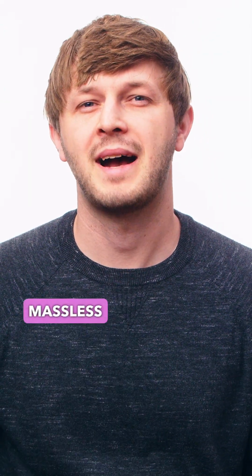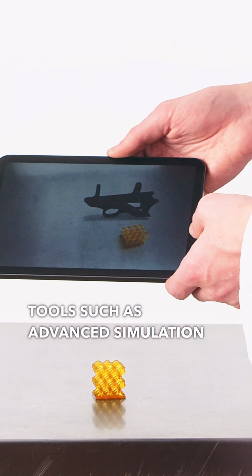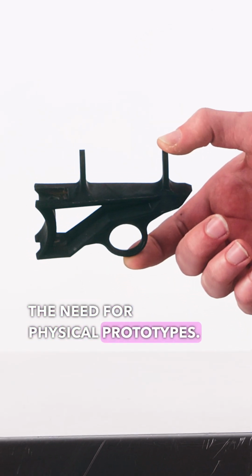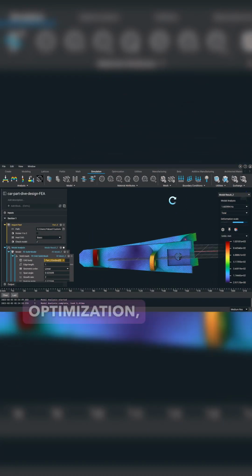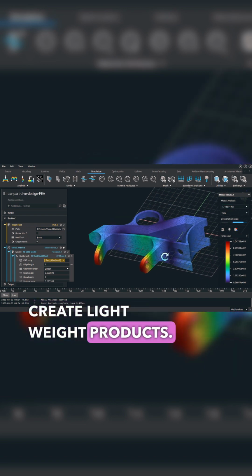Number 1, massless prototyping, using digital tools such as advanced simulation and augmented reality to reduce the need for physical prototypes. Number 2, less mass, utilizing advancements in topology optimization, lightweighting, and advanced materials to create lightweight products.